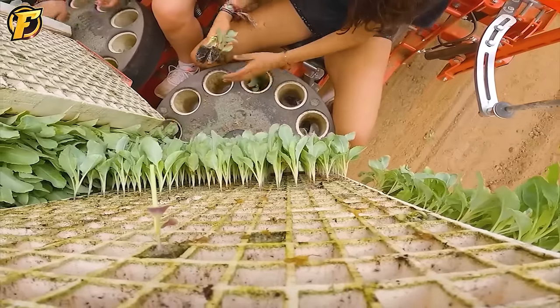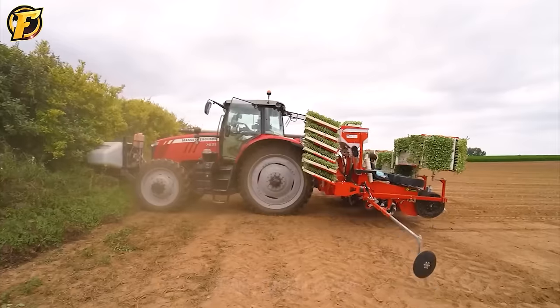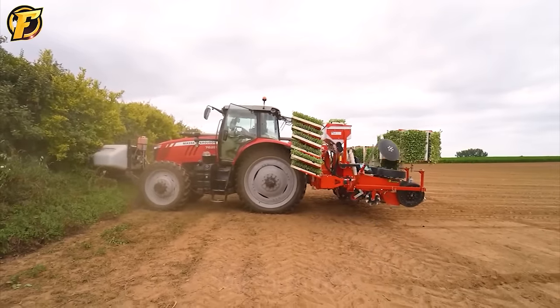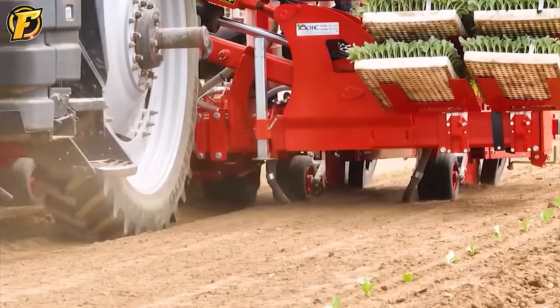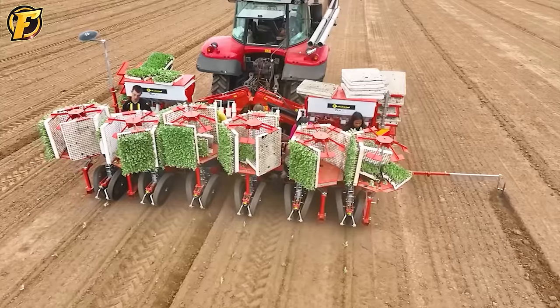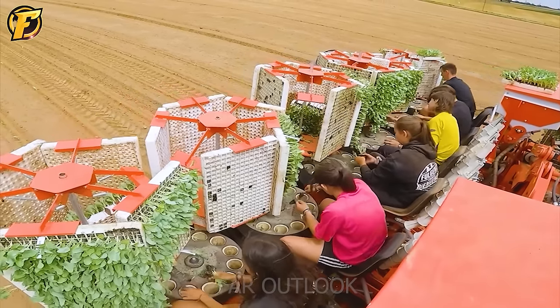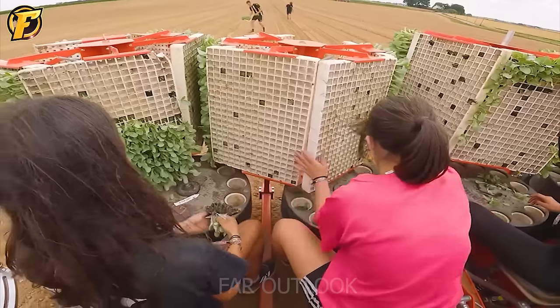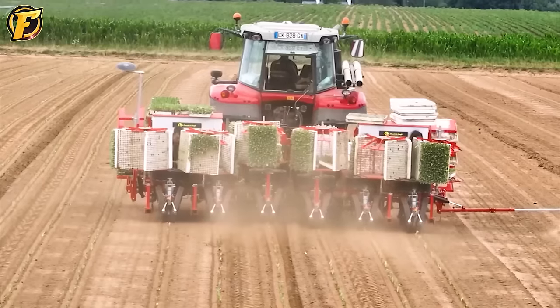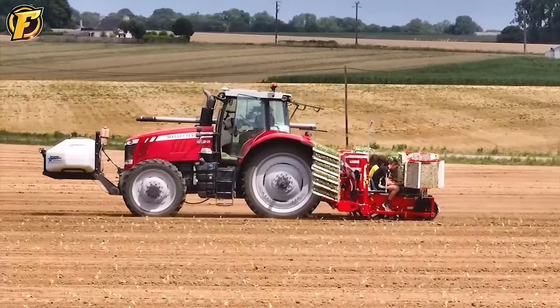This machine also helps farmers save time and effort. With the propulsion of the machine, the farmer can move quickly from garden to garden and sow efficiently. Besides, the machine is also designed to minimize fatigue and comfortable to use, helping farmers work longer without feeling tired. With the Chechi and Magli Trium 45 planters, Brittany farmers can grow cabbage faster, easier, and more efficiently than ever before. This is one of the typical examples for the application of technology in agriculture, helping to increase productivity and production efficiency in this field.